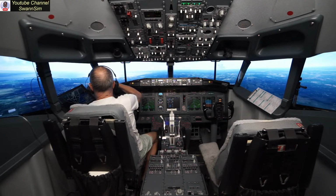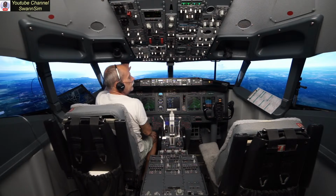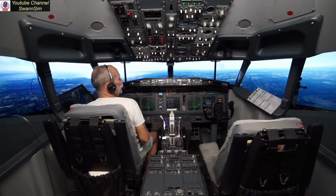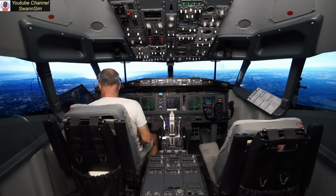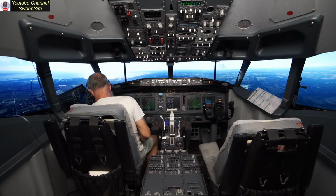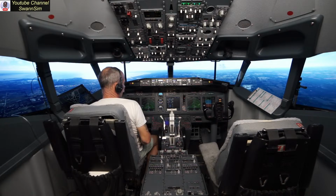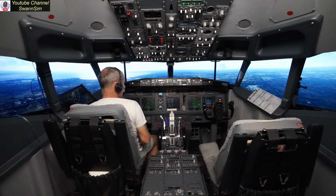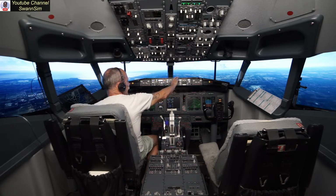That view is great, man. Look at that. Beautiful. Nice and smooth. The view is beautiful. I'm liking it. Southwest 2987, climb and maintain flight level 250. Climb and maintain flight level 250, Southwest 2987. All right, we're good up to 25.